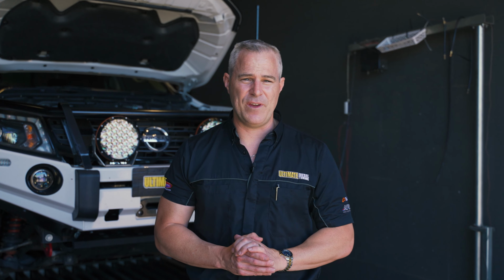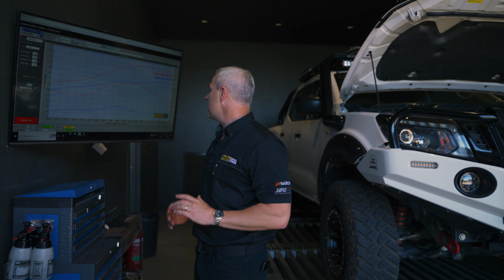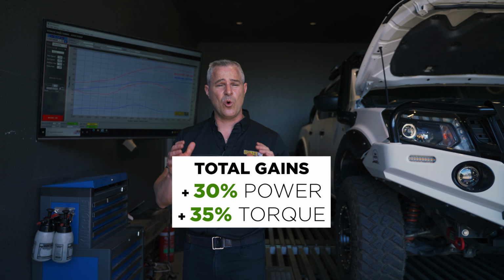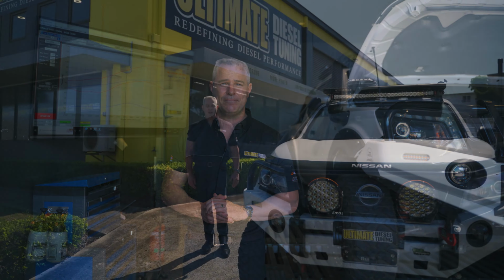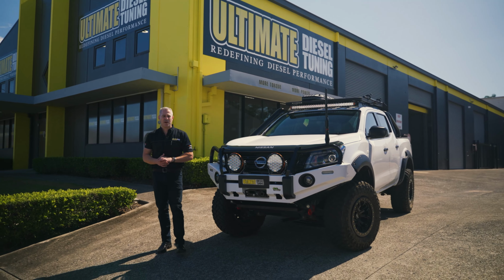We've now finished the custom dyno tune on the NP300. Let's have a look at the results. So when it first ran in, it had 92 kilowatts of power and 267 newton meters of torque at the rear tyres. After we completed the custom dyno tune, it went up to 120 kilowatts of power and 361 newton meters of torque. This was in peak power, over 30% gain, and in torque was 35%, which is really noticeable in the NP300. Well guys, a Nissan Navara NP300 custom dyno tuned by us at Ultimate Diesel Tuning.